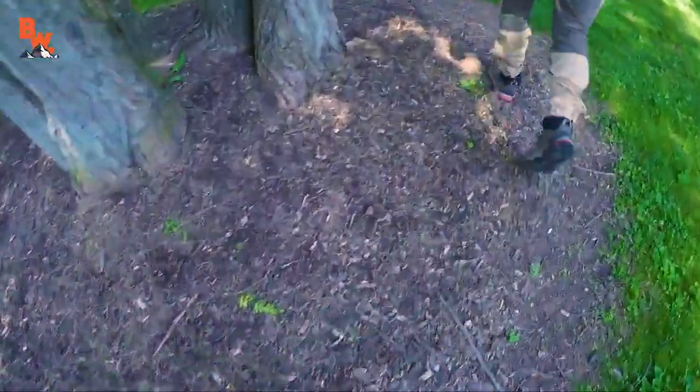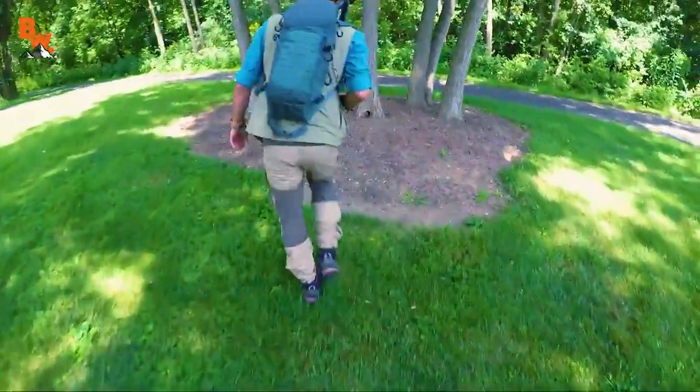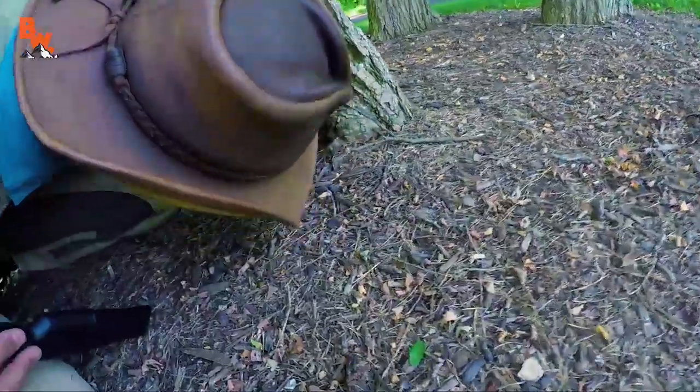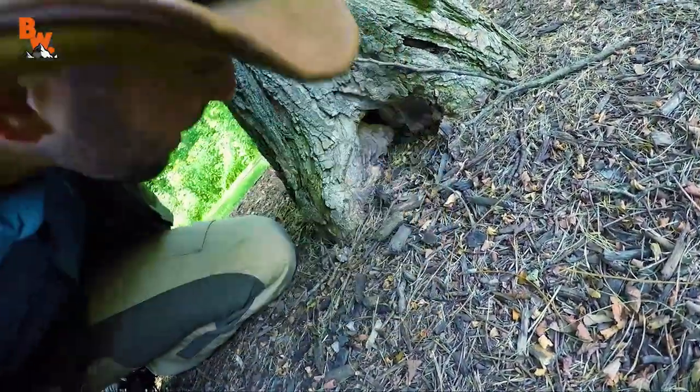So why are we looking at the ground now? I thought we were looking up. That's a good question, actually. Oh, that could be perfect. I see some ants in there.